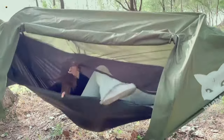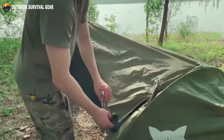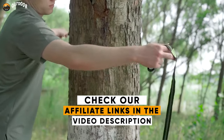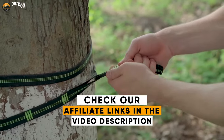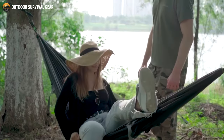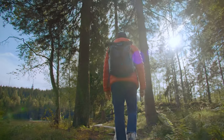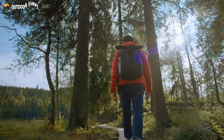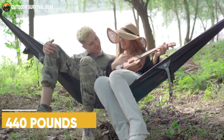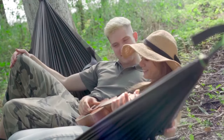With a length of 9 feet and a height of 4.5 feet, it is spacious enough for you to stretch out and relax. One of the best things about this hammock tent is how easy it is to set up. It comes with all the necessary straps, carabiners, and ropes, so you can quickly and easily hang it from trees, rocks, or other natural anchors. This makes it an excellent choice for beginners who are just starting out with backpacking or camping. All in all, it also boasts a remarkable weight capacity of 440 pounds, ensuring that it can accommodate multiple individuals at once.